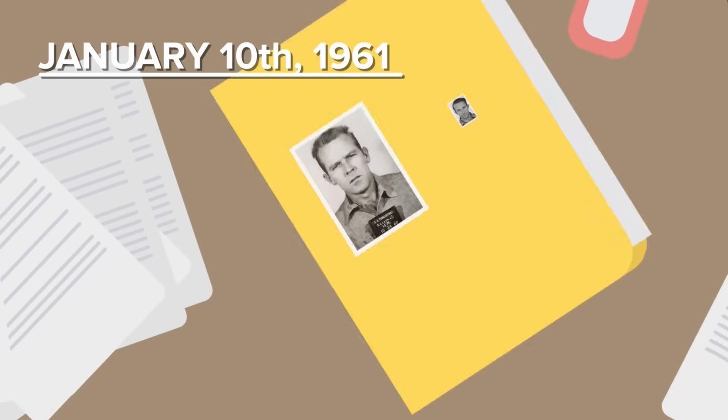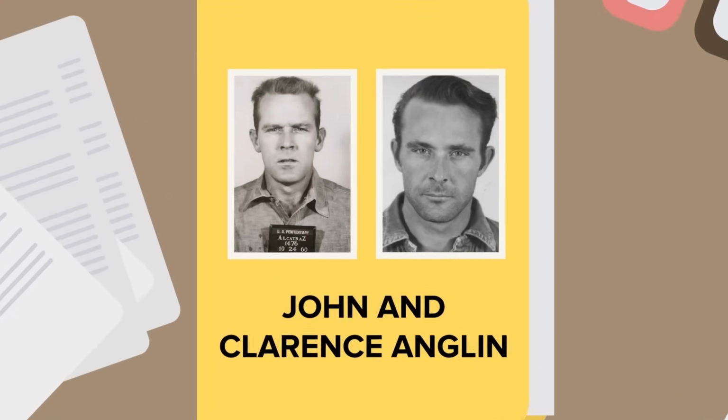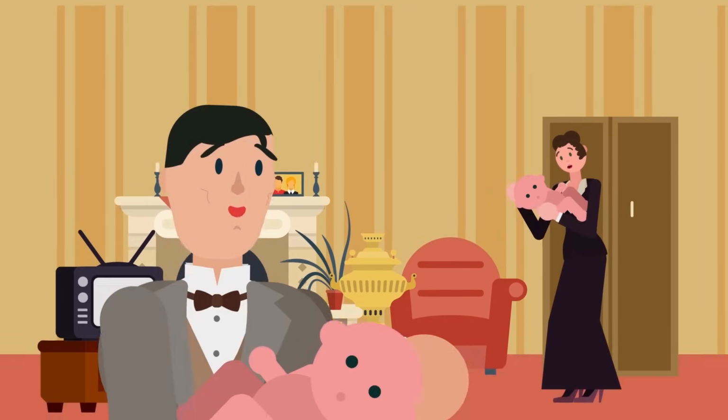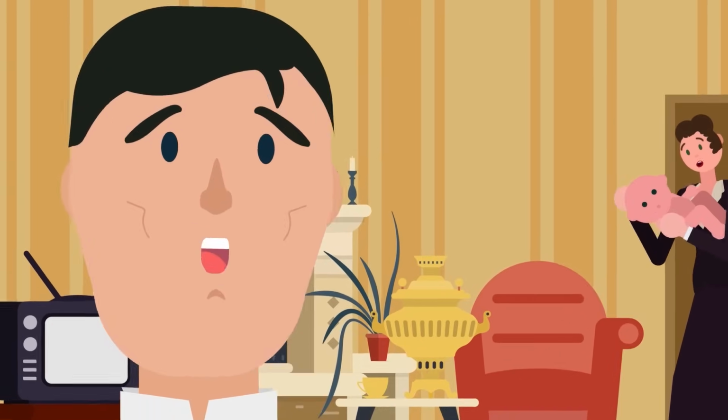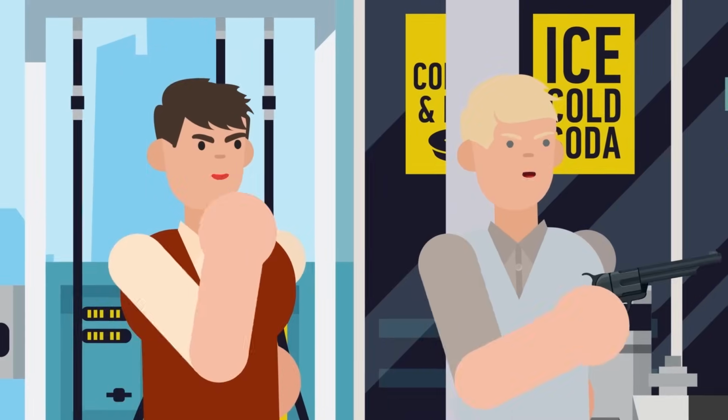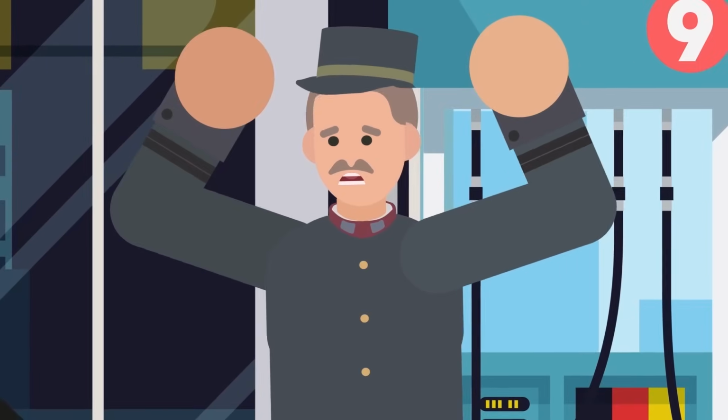January 10th, 1961. The Anglin brothers, John and Clarence, never had to worry about being alone. They were 2 of 13 children born to a family of farm workers who moved frequently. The 2 brothers were close and were expert swimmers, but they also had questionable judgment, starting with Clarence breaking into a gas station as a teenager.